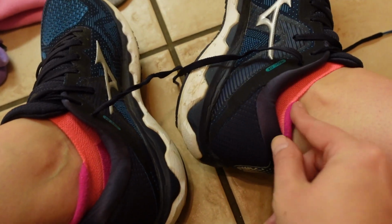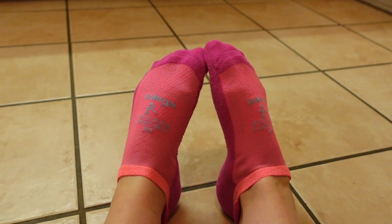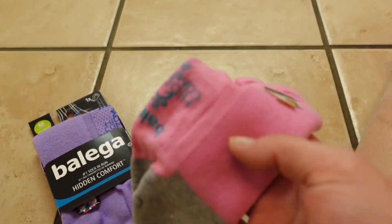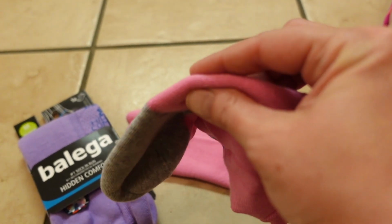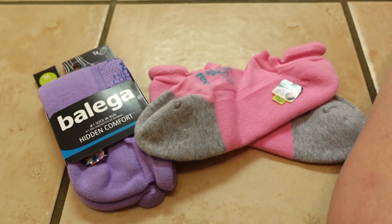The next is socks. Yeah, I'm gonna recommend some socks. These are Belega Hidden Comfort socks. So they're a little short sock that doesn't show much above your shoes, but they are nice and thick without being hot. So they're thick in that they provide blister reduction. I've never had a blister with any of these Belega socks before, and I've run in wet shoes, wet feet, never had an issue, and I am particularly prone to blisters. So these socks have been a real lifesaver for me.